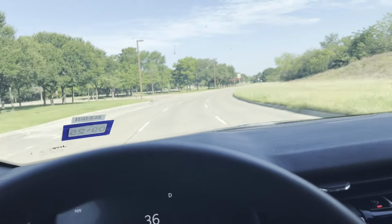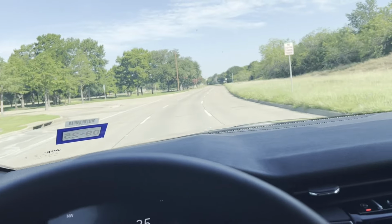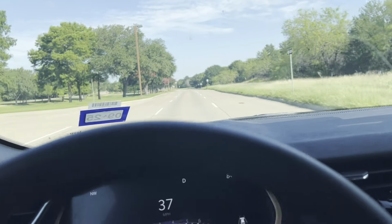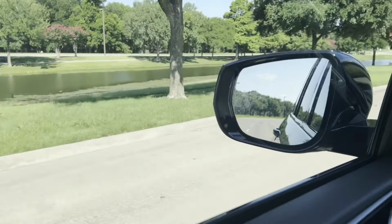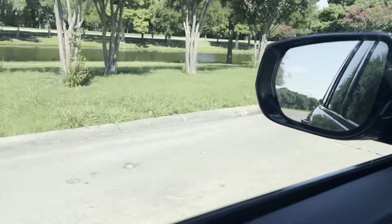And look at this beautiful ambiance of Florida, man. You guys did not tell me Florida was this beautiful. Oh, I'm sorry. Texas people, I am so sorry. I apologize. And just as an update, guys, I will be getting my Mustang soon, so don't worry about it too much. I will get my Mustang soon.